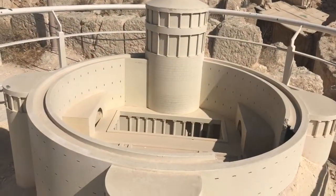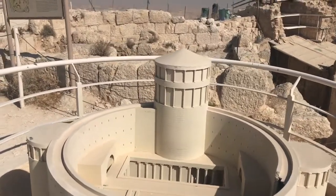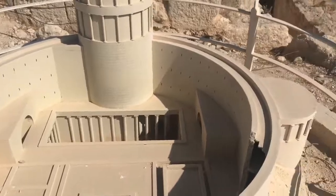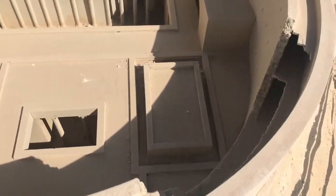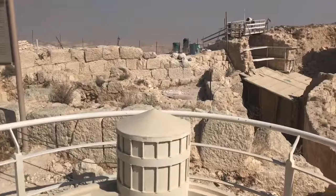This is how the mountain fortress palace on top of Herodium mountain looked, or they think it looked. Here's a mock-up of it, right next to, of course, the ruins.